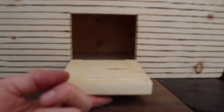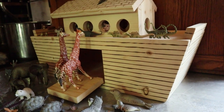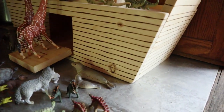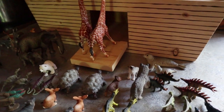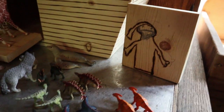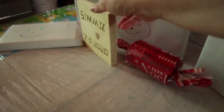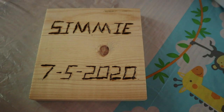And yes, Zebulon definitely helped. Obviously, Ron would burn the lines on that, and Zebulon got into the wood burning. So we did not get people in time to be Noah and Mrs. Noah. So Zebulon drew in wood burn a Mr. Noah. And Zebulon's never wood burned before, so he did a really good job, especially on his first go-round. And there's Mrs. Noah. And then he made that sign for his brother for his birthday.